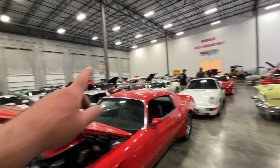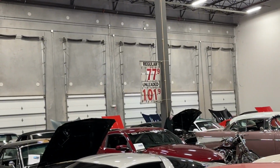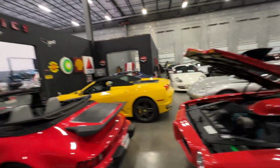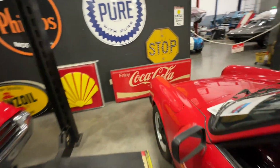And man, do I wish gas prices were still 77 cents. I remember though when they were in the range of $1. We could get them that cheap.